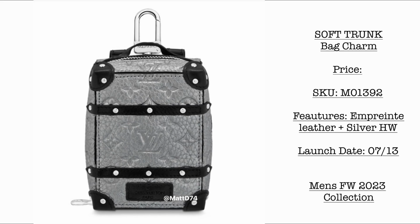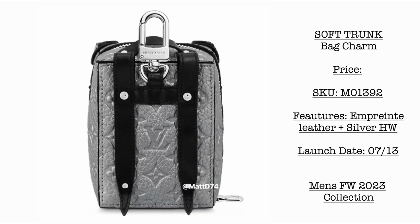Now let us check out the bag charms on the same collection of men's Fall Winter 2023. Again, launching July 13th. First, we have the soft trunk bag charm. So unfortunately, we do not have a price yet. So it is made of front leather with silver hardware.